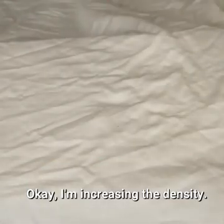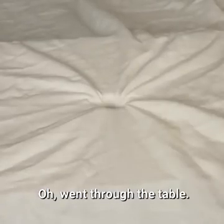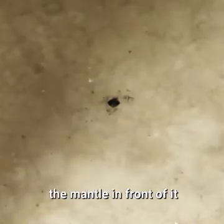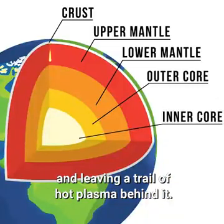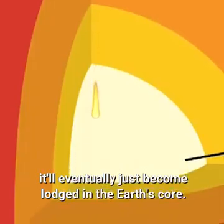Okay, I'm increasing the density. I can't even hold it anymore. Oh, it went through the table. Whoa, it just shot through the Earth. So right now it's basically vaporizing the mantle in front of it and leaving a trail of hot plasma behind it. In a while, as it falls, it'll eventually just become lodged in the Earth's core.